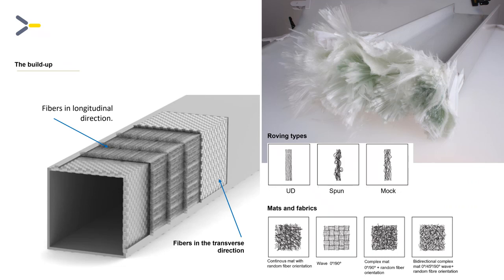We use four standard fabrics and mats. Continuous mats with random fiber orientation. This is the most well-known mat out there, and is used also for many other processes like hand lamination. The next one is woven fibers with 0 and 90 degree fibers. This is the one most commonly used in the pultrusion industry.